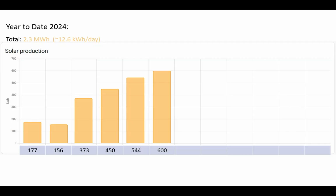Now, year to date, we're up to 2.3 megawatt hours, and that gives us an average of 12.6 kilowatt hours a day. So that's still slowly increasing, and hopefully for July and August, that will keep going up. And then obviously, as you start moving into the autumn, the daily average might fall a bit.